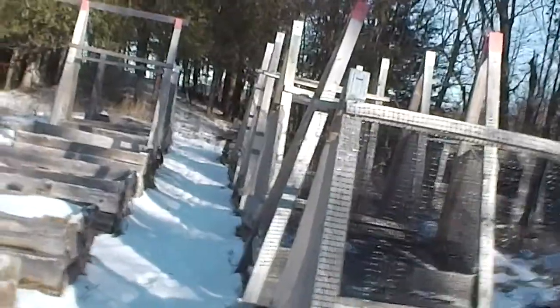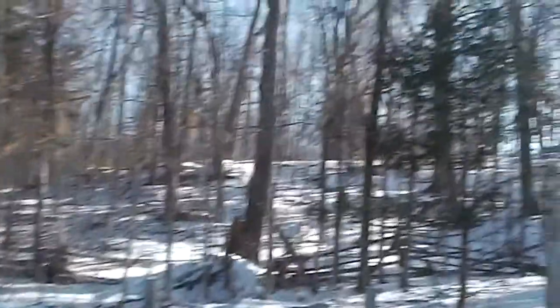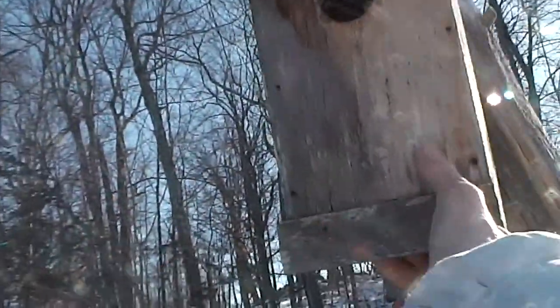Hello, it's me again. We're still out here in the woods. This is the garden. Garden boxes. We are figuring out about the zip line over there. So we're going to carry on our walk. I have to empty this. I wonder if somebody's living in it in the winter.